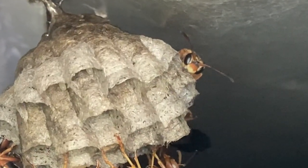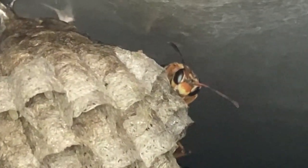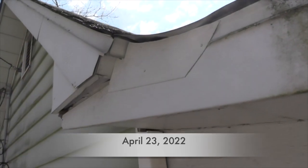Now let's go to April 2022, when we first discovered the foundress wasp engaged in nesting behavior at the opening of the soffit in the roofline.